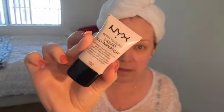So I'm going to use the NYX Liquid Illumination on my face first under my foundation, then I'm going to do my under eye concealer.